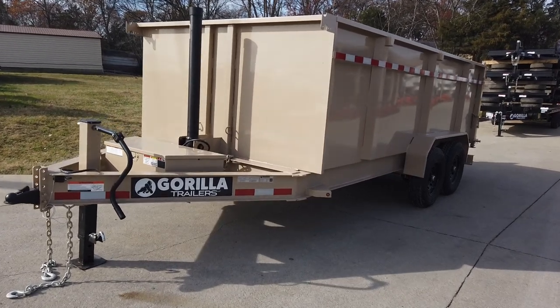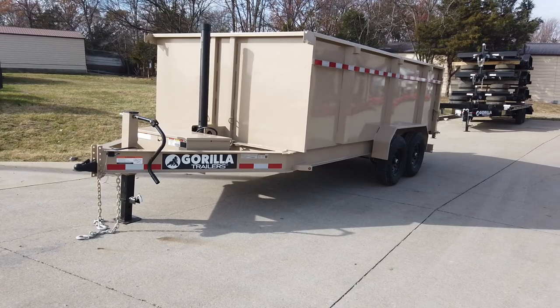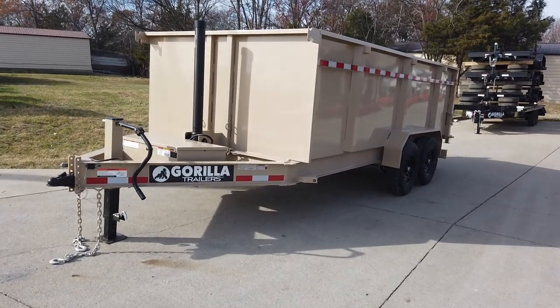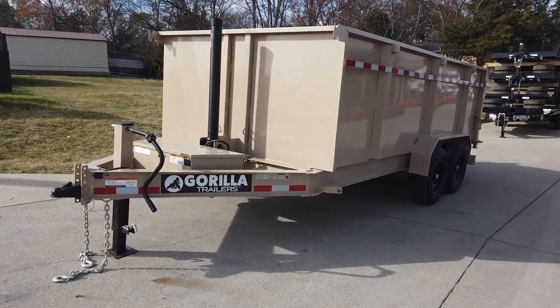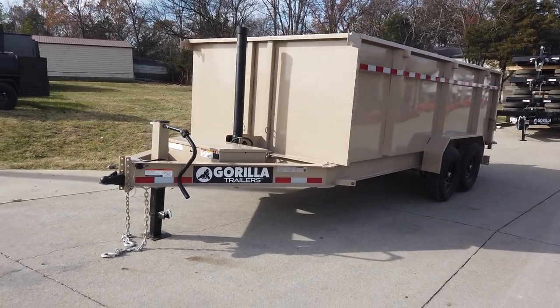We're here at SLU Equipment in Antioch, Tennessee, outside Nashville. Our phone number is 615-641-7720. Today we're going to be looking at a 7x16x4-foot telescopic dump trailer from Gorilla.